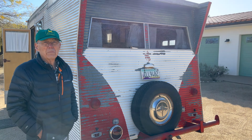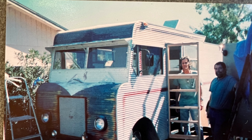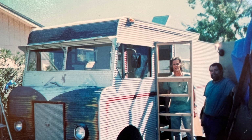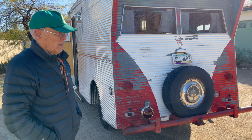I've got one picture of Richard standing behind the door, the frame of the door, like opening the door, but there's nothing there except the frame. Wow. So let's take me back to how you found this vehicle in the first place.